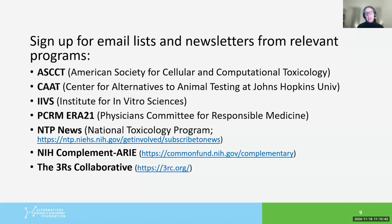This is the newsletter of the National Toxicology Program, which is housed in NIH, and they have sort of been the locus of the federal government's efforts around alternatives. So they also get a lot of information from all the different organizations, and they compile that and send that out in their newsletter. So I would highly recommend signing up for their newsletter as well. The complimentary listserv is really easy to get on.